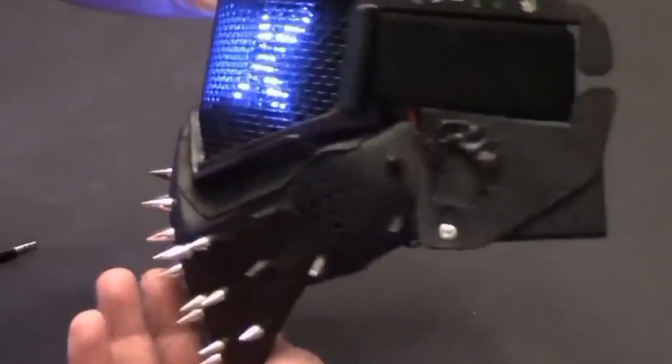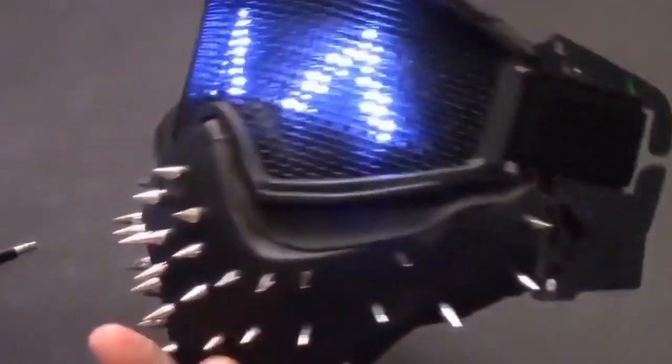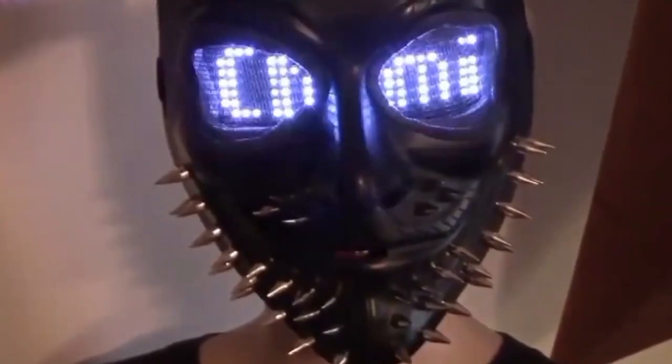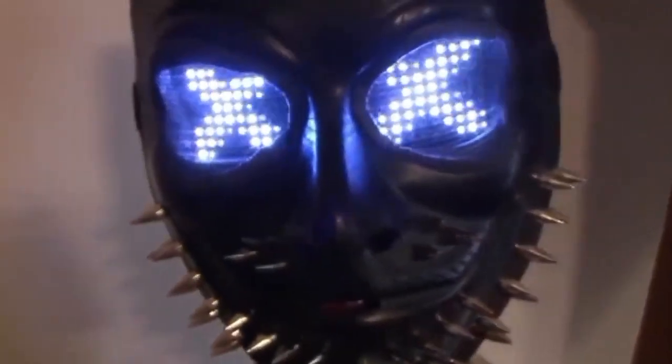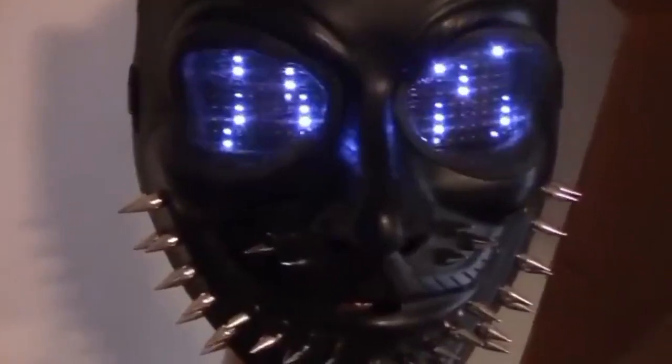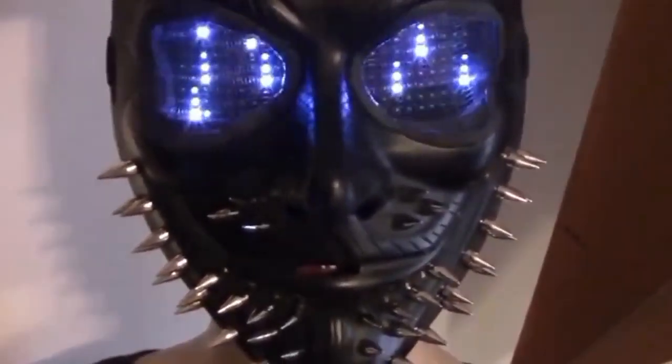Also, you can find this model for $45 in major online stores. Buyers are offered 25 different emotions. Power comes from a CR2032 battery. The size is universal, 6.7 by 6.3 inches, and the emoji change button on the right side of the mask will make for many spectacular photos.